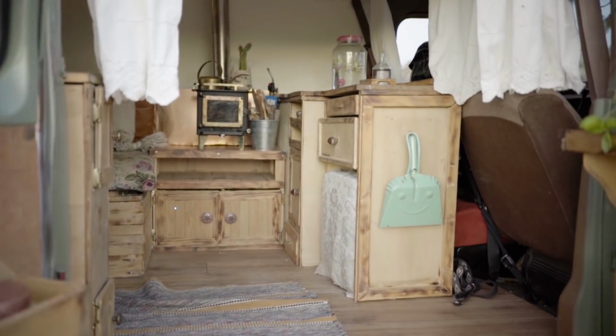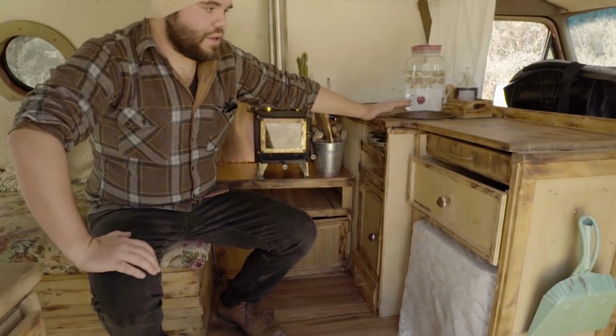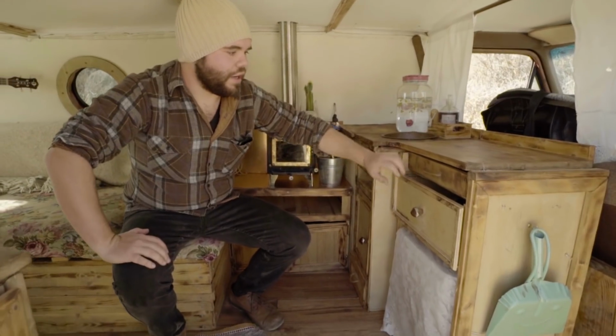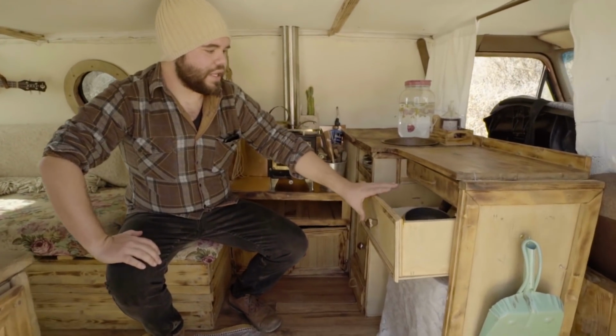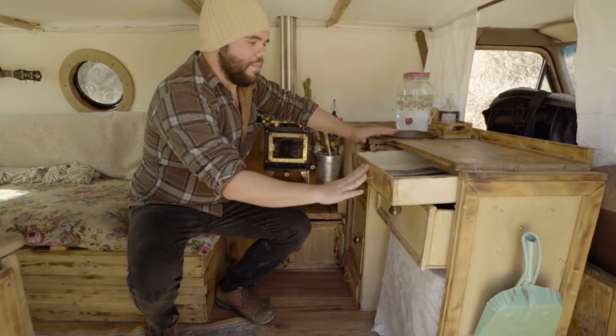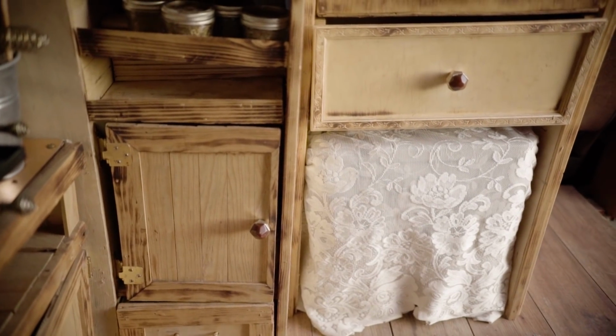Yeah, this is our little kitchenette area. We use this for a couple purposes. Serves as our bathroom sink as well as kitchen. We usually do food prep over here. We store our pots and pans and plates and everything down there. And we have a little silverware drawer up this way. And we also hide our camper toilet for emergencies down below.